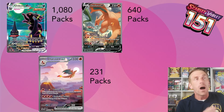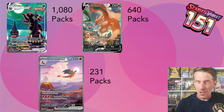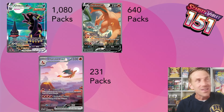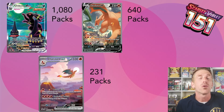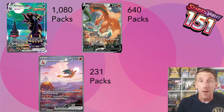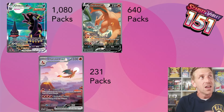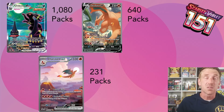So an alternate art VMAX from any set, Fusion Strike, Chilling Reign, Evolving Skies, any of them, you're looking at over 1,000 packs in order to pull one unique alternate art VMAX. It's going to take you about 5 booster boxes to pull one. It could be the Umbreon VMAX. It could be the Duraludon VMAX. It could be any of the alternate art VMAXs in Evolving Skies. But if you want to pull a specific one, you're looking at about 1,080 packs. That will give you 6 alternate art VMAXs based off of averages.